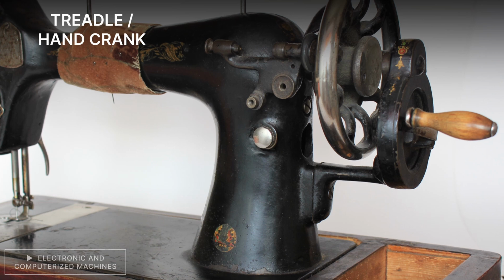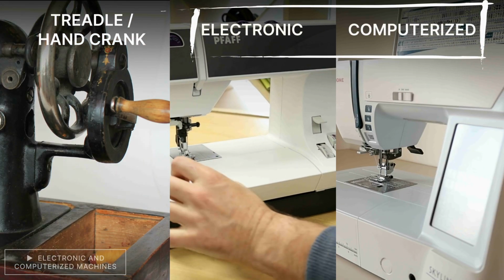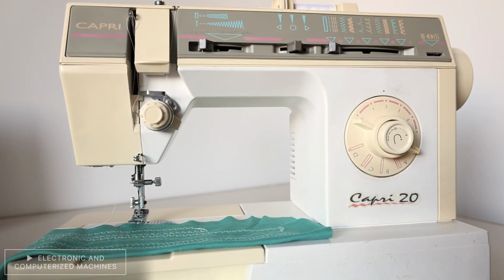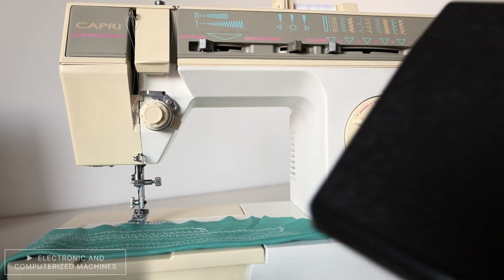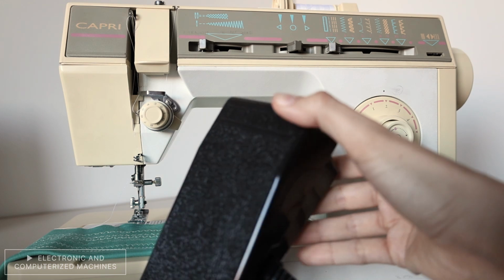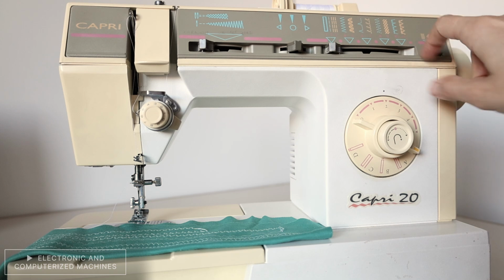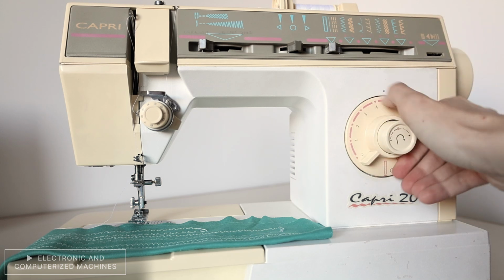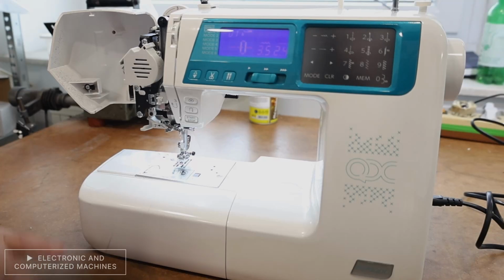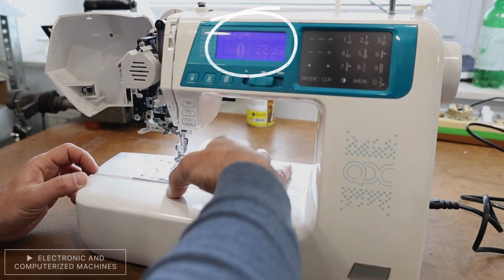When choosing a sewing machine, there are 2 main types: electronic and computerized. Electronic sewing machines work automatically, and the speed depends on how hard you press the foot pedal. You can choose different stitches and adjust their size by using buttons and dials on the machine's front. Some electronic machines have a small screen to help you see your choices.